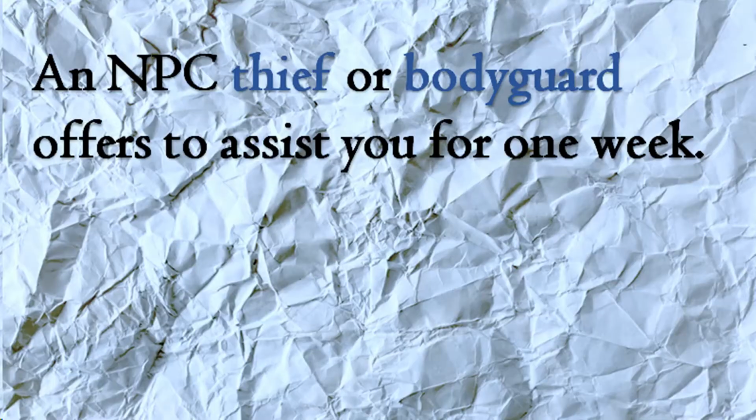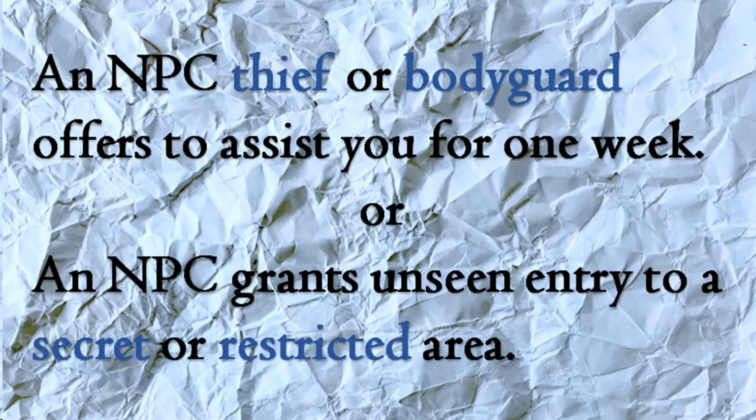Now, why would they want to do it? Because if they accomplish those challenges, they get a reward. And these rewards, much like in the same vein of the challenges, have 2 sets of rewards. This one, for example, says, an NPC thief or bodyguard offers to assist you for 1 week. Or, an NPC grants unseen entry into a secret or restricted area.